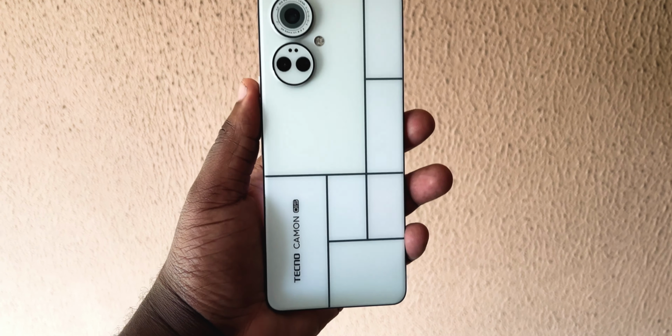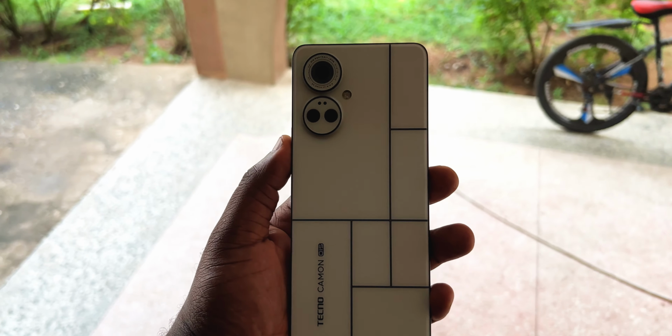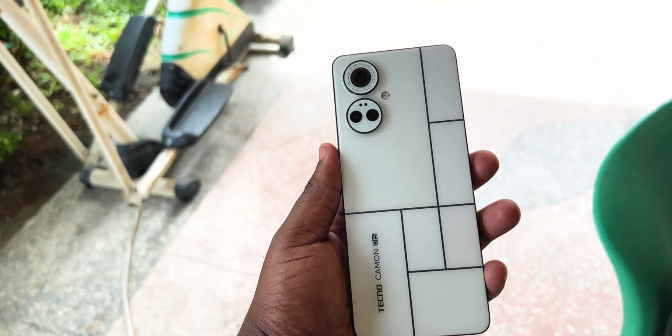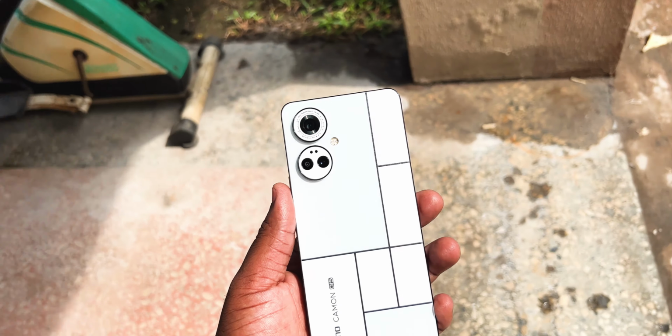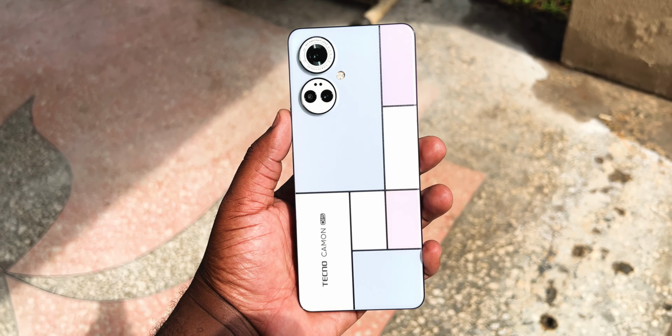Guys, check this out. So right now, the color of this smartphone is white. As you can see, it's white. But as soon as I take it under the sun, oh, look at that. And the change is instant.